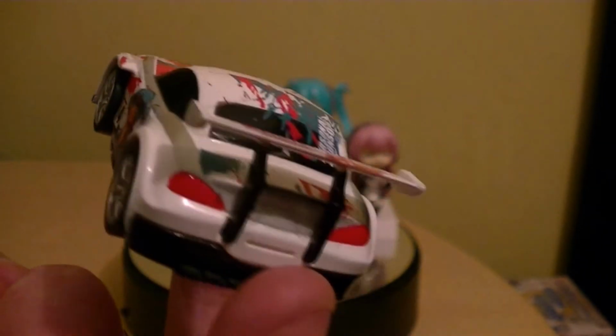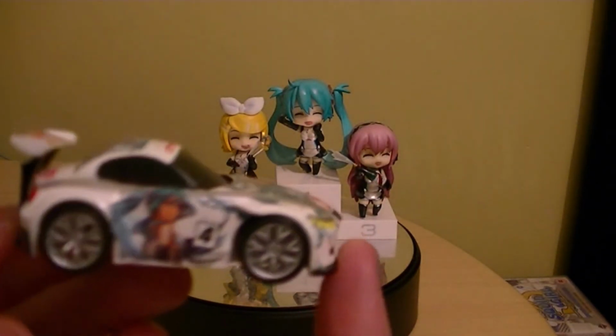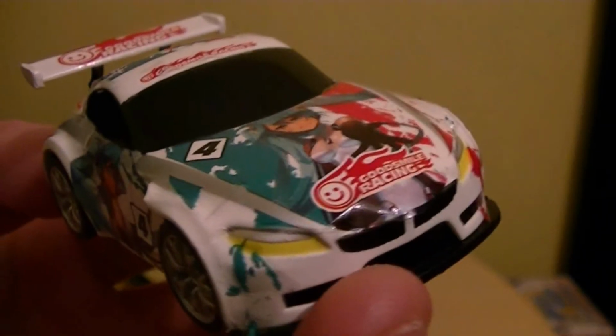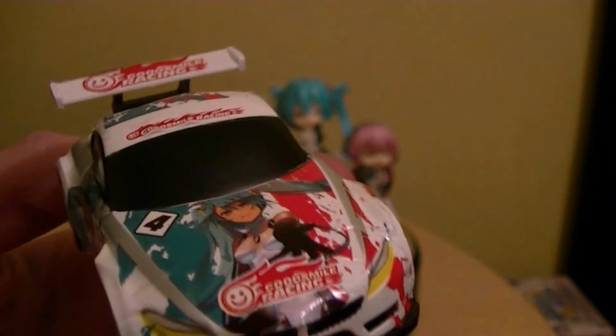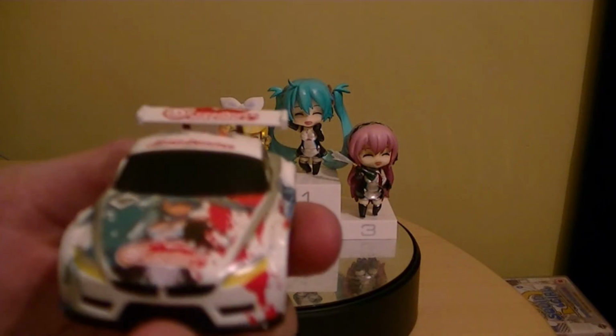Very nicely done, though. So like I said before, I'm not the very best at putting water decals on. I have had some experience putting them on in the past with some Mobile Suit Gundam model kits and some other model kits that I used to do as a kid. But it looks okay, though.